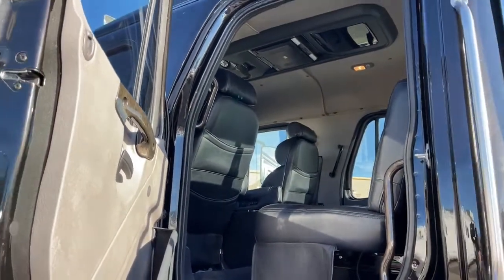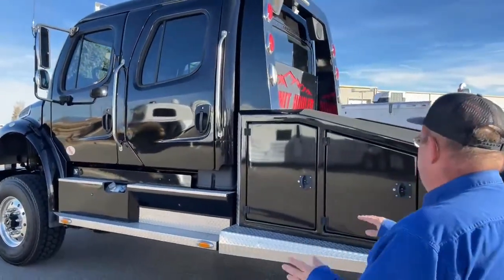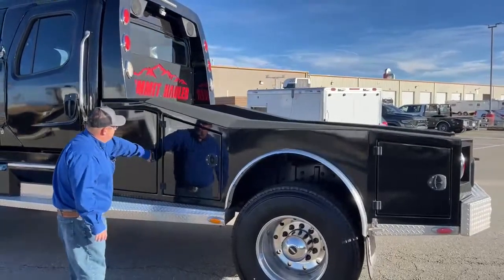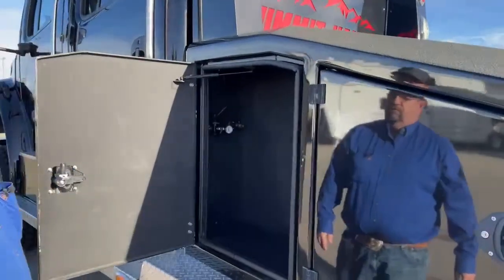Okay. Now let's focus on the bed of the truck. As you can see, this truck comes with 3 individual storage components. When we take a look inside the front one, you will see a hookup for an air hose if one is needed.